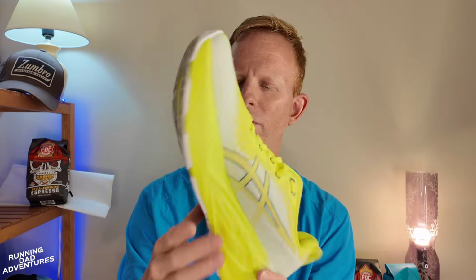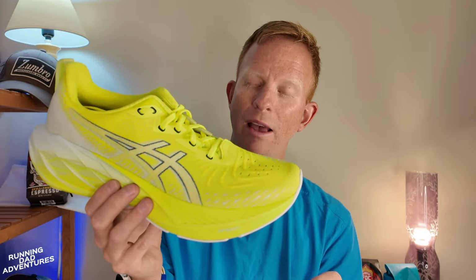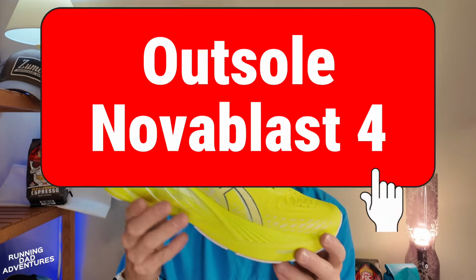the outsole goes, given this big trampoline here. No matter what I did, even if it was directly on the heel or landing directly on the forefoot, this outsole definitely accommodated, flexed and grooved and gave me energy return as it was intended. So the outsole goes to the Novablast 4.